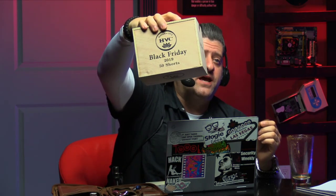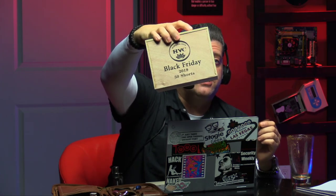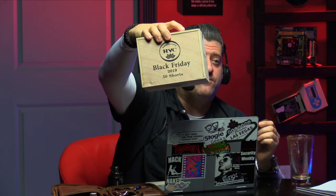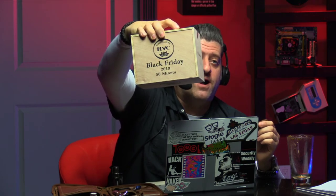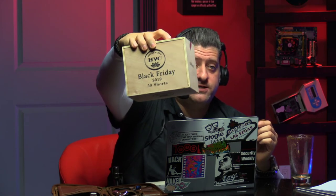Last week, I ended the show saying that I bought a box sight unseen. HVCs are blowing up here in the Northeast, and these little tasty suckers are available in a box of 50. Never smoked it before, I bought a box, had the first one, and these are awesome. These Black Friday 2019 little short Robustos come in a box of 50. So it is pricey. I will have my full review next week for sure.